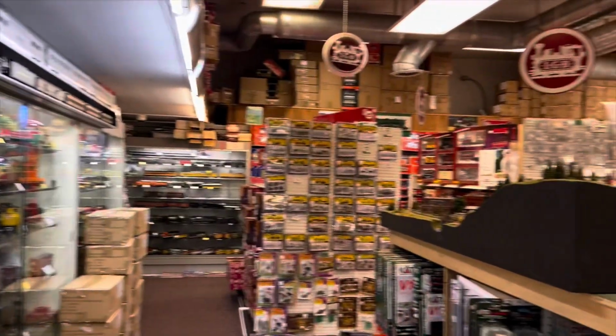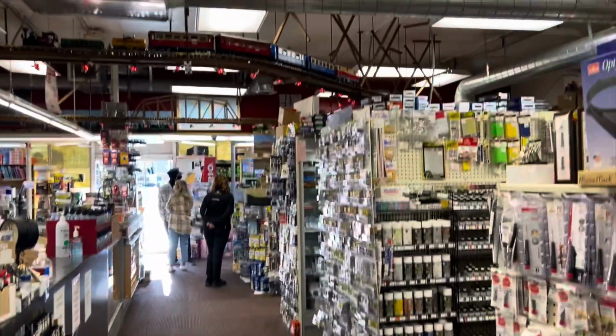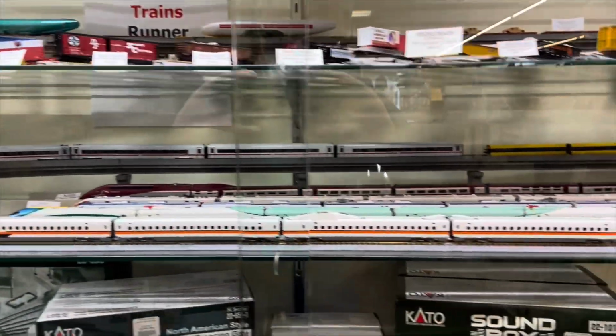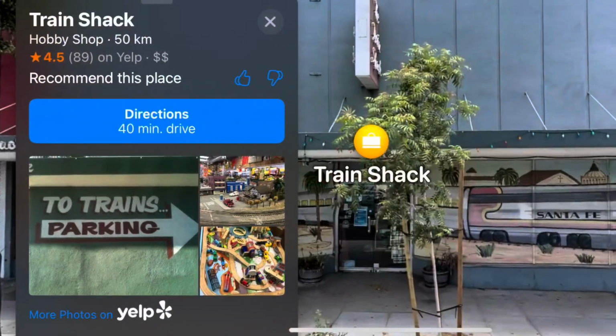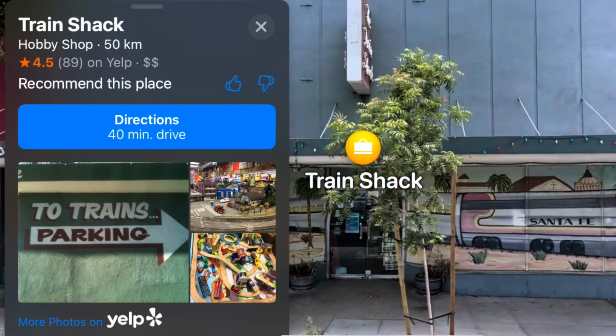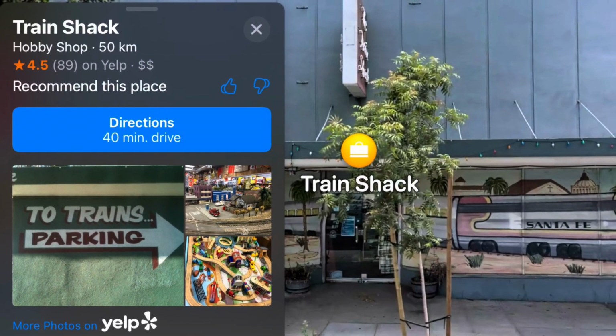Wow. Of the train shack here in Los Angeles. If you're ever in the area, make a point of going there.